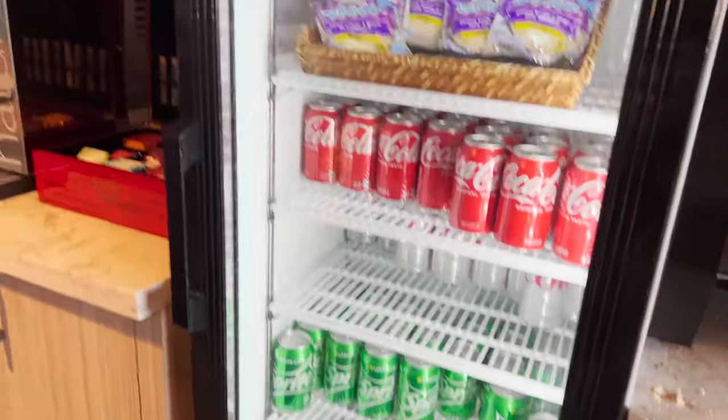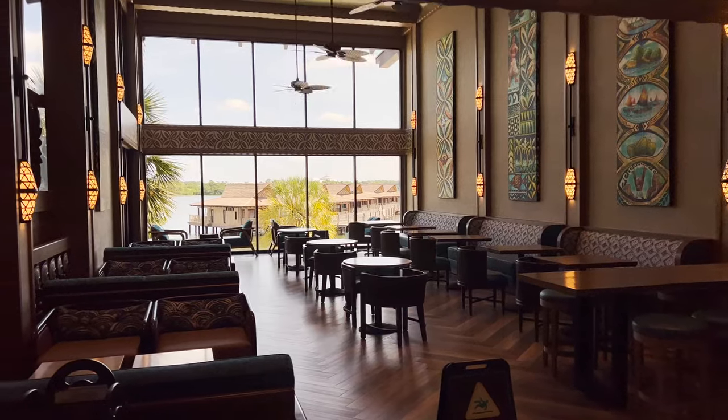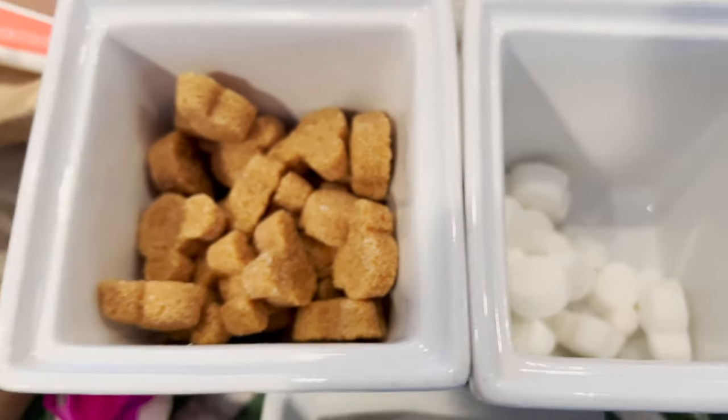Look at these nice coffee machines over here. Yeah, I don't even know how to work them. That's how fancy they are. Very cool. And then, of course, the beautiful view of Magic Kingdom over there. Jessica is obsessed with these little Mickey head sugars.